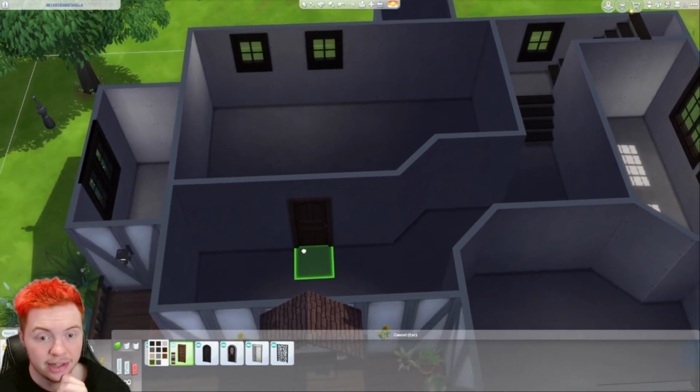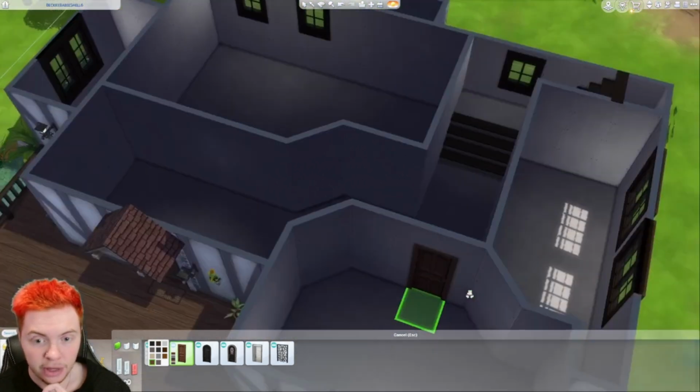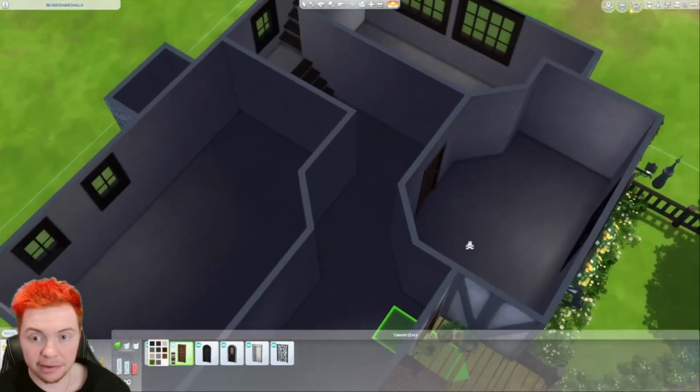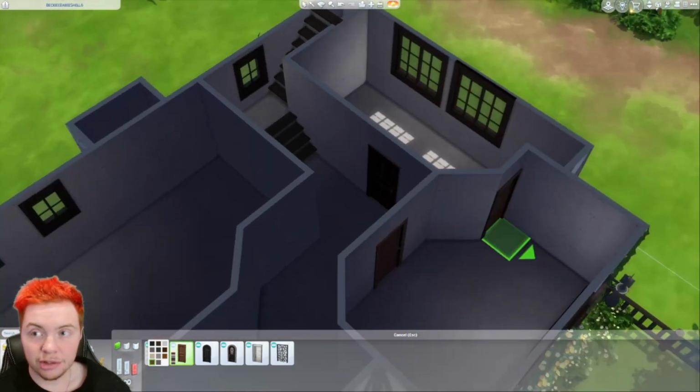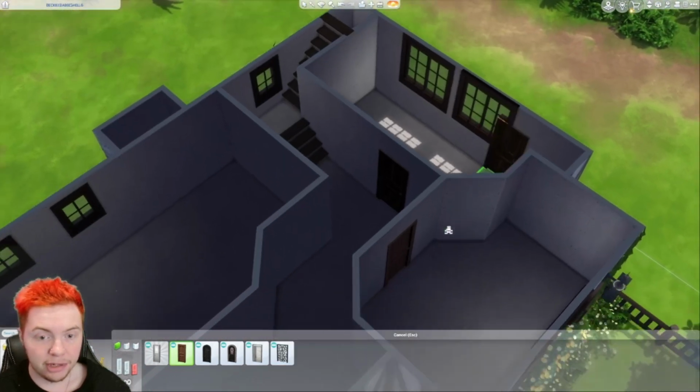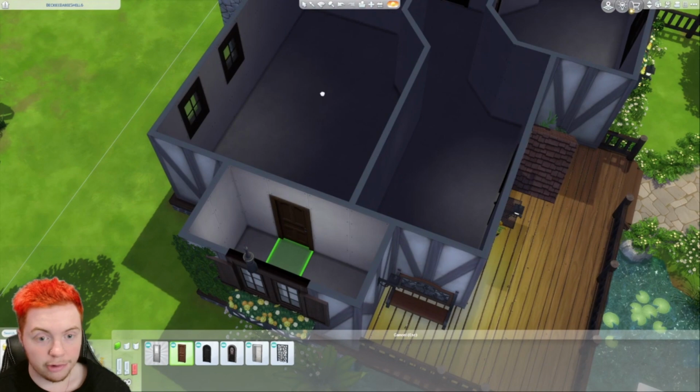Now we can go ahead and add in our doors. So I'm thinking we might actually want to do this as a bit more of an open one. Over here for our kitchen, obviously we can add just a normal door there. We can add a normal door there as well for our next bedroom. Up here we can add one for our bigger bedroom, and then we need to add one for our bathroom.